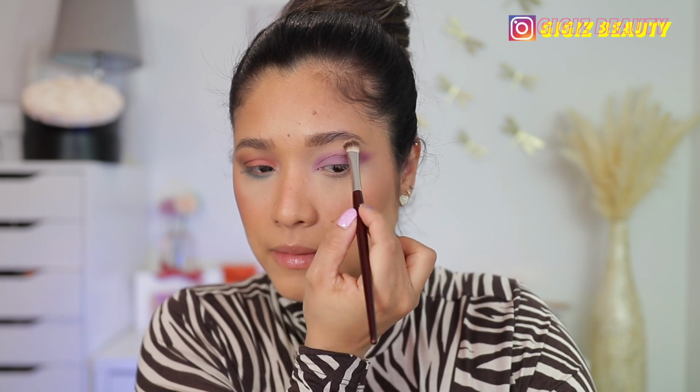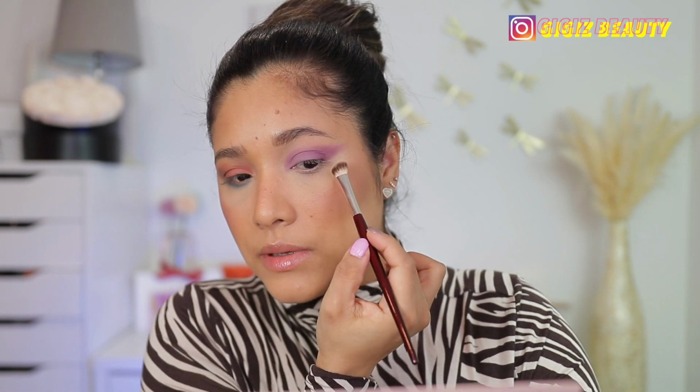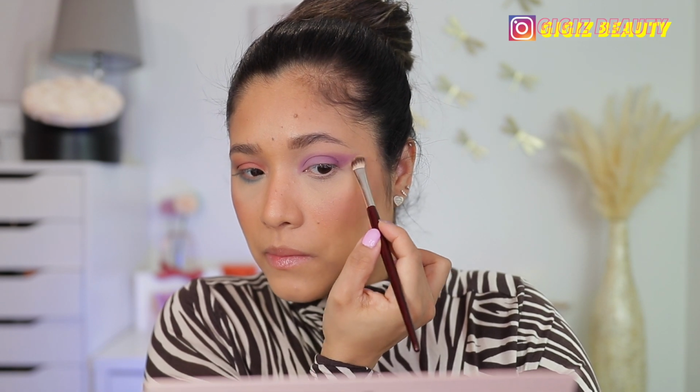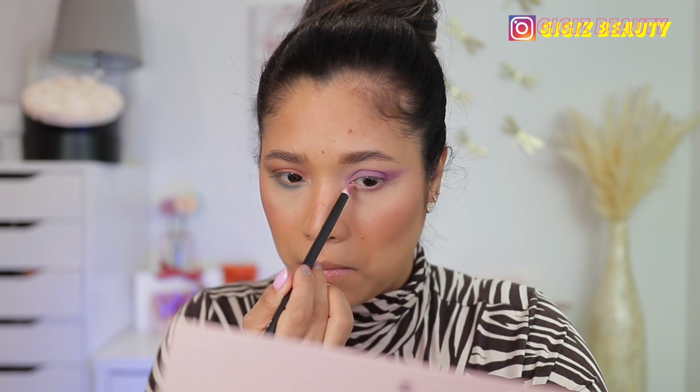I'm going to take Alter to highlight my brow bone on this side. Just clean up a bit. Now I'm going to do the same in my lower lash, right here in my outer V, sorry, like so. For my lower lash, I think I want to apply the pink. So I'm going to apply Heavy Petal, which was the blush that I used, to get a monochromatic kind of look.